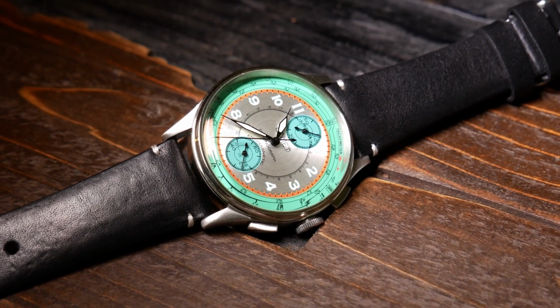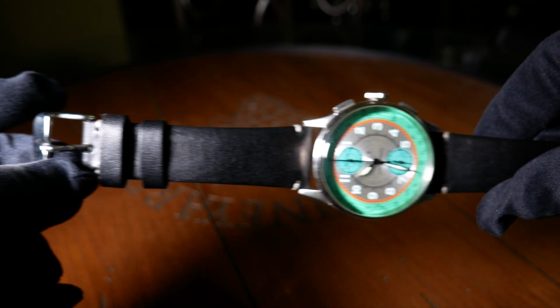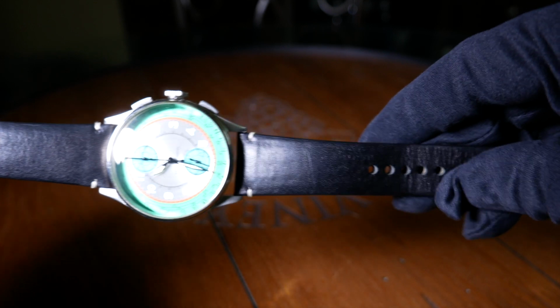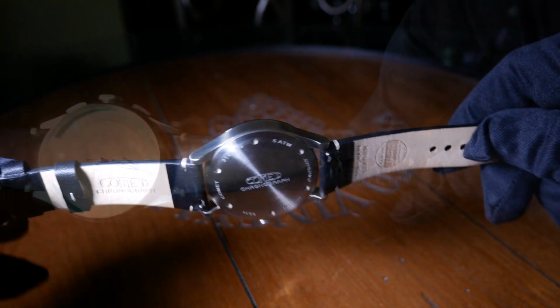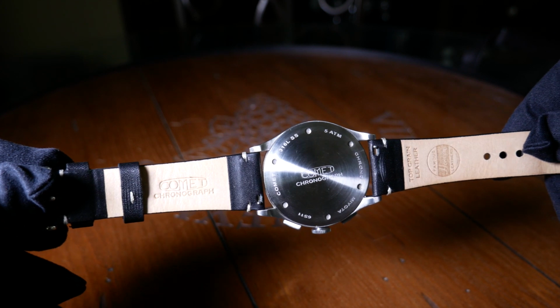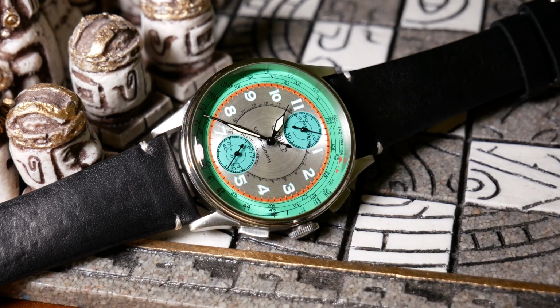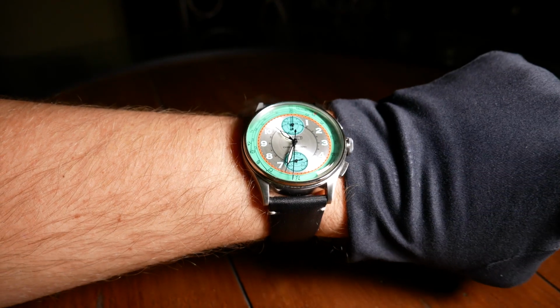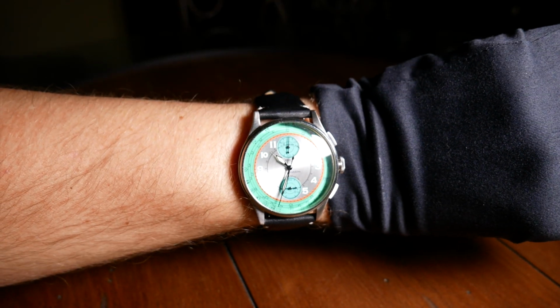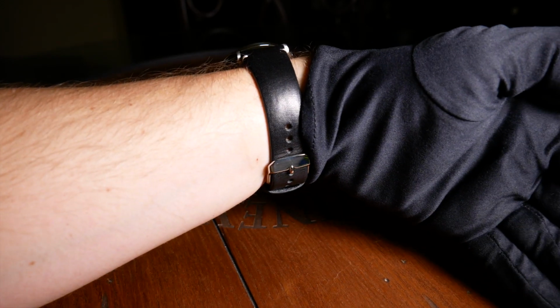Which finally leads us to the strap. And here it's this very nice black classic style strap that's made from Horween leather out of Chicago. And it's marked as such on the back, well, along with the Comet logo. And I do think the final version will be slightly different than this one, with smaller holes and a smaller needle. The strap starts off at 22mm and it does taper down to 18. And as a nice touch, it does have quick release.